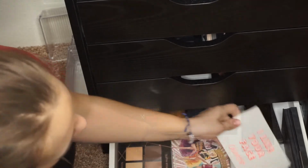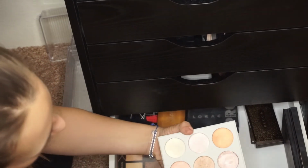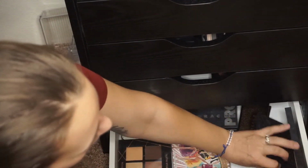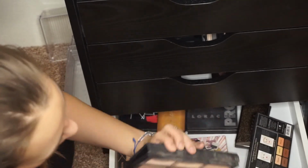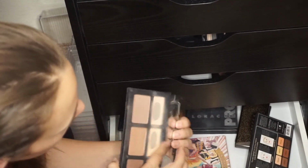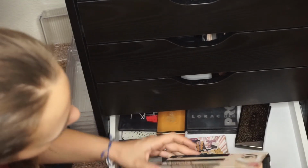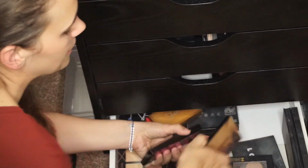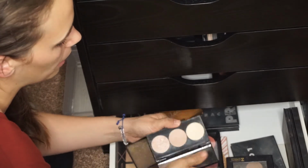And I have the ColourPop Give Me More palette, which is their highlighting palette. I keep it for a vegan option for clients. And then I have the Kat Von D Shade Light palette, used and abused as well. And then I have my Kat Von D palette dupe, the Cookie Cosmetics Powder Contour. I have my Becca Blush with Light palette. This one's really pretty. And then I have my Smashbox Casey Holmes palette in the Pearl one right here.